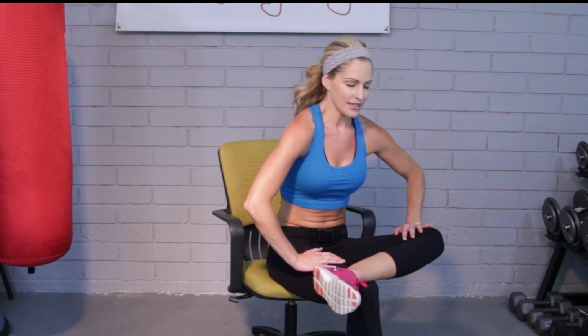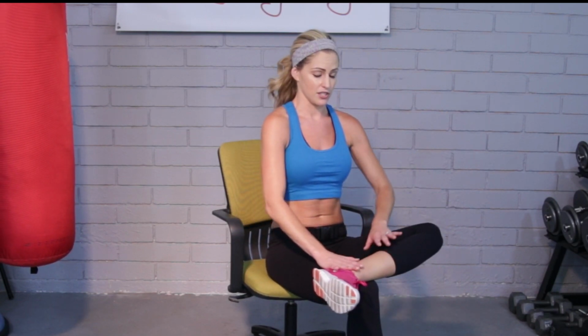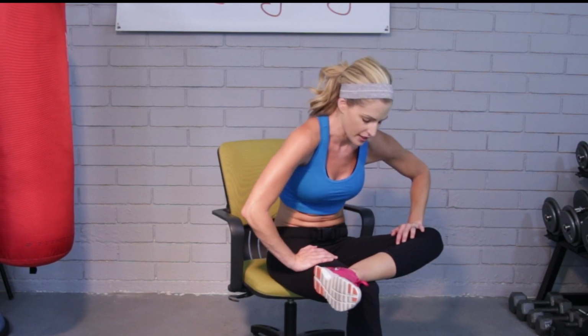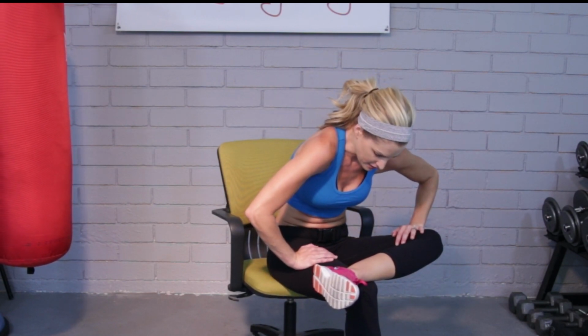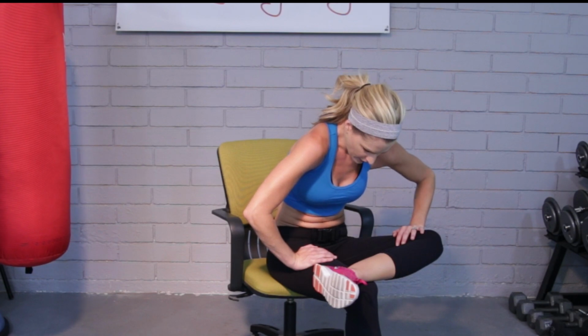And then same thing, other side. So we'll cross it over, press down gently, lean forward if you can. Again, if that feels like too much, you're probably gonna feel it just from here. We're all naturally pretty tight there, but especially those of us that sit at the desk. And then we'll do one big deep breath in, reach, and out.